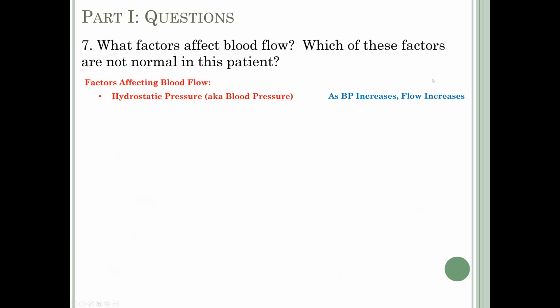So I'm going to put little notes over here to show which of these factors will increase flow. And just remember, the reverse of each of these is true. So as blood pressure decreases, flow would decrease. The next factor is vascular resistance. As resistance decreases, flow increases. So again, the opposite would be true. As resistance increases, flow decreases.